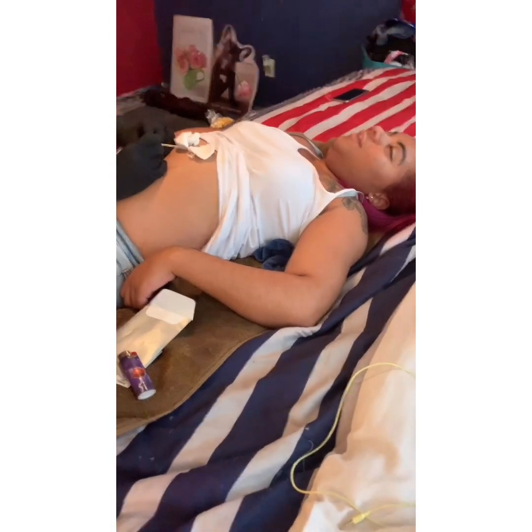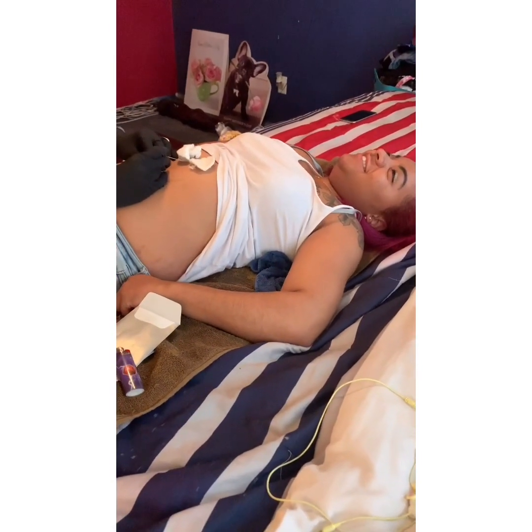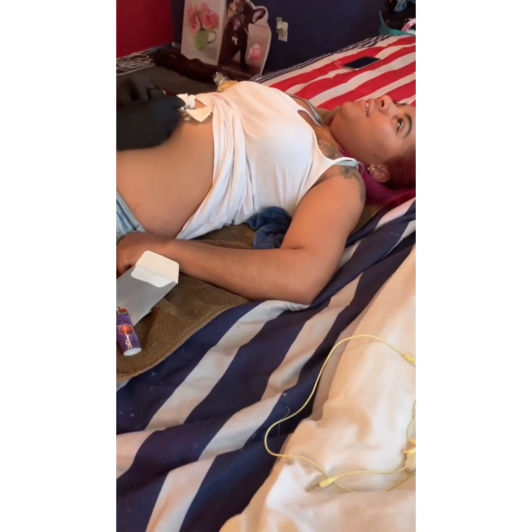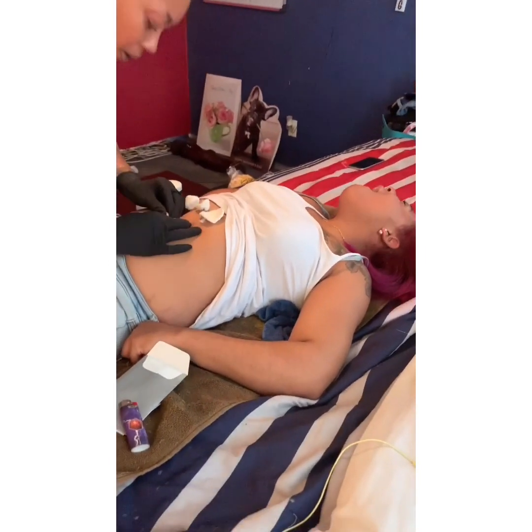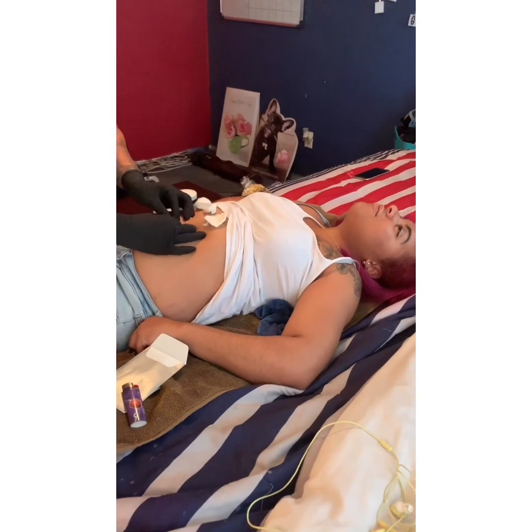So what we did here is we went ahead and we cleaned the belly button. I'm using an 18 gauge or a 14 gauge, either one, which I had both. But when I tried the 18 gauge, I realized that the hole was kind of tight due to the scar tissue that she had from the first infection. So I went ahead and cleaned her belly button up really well.